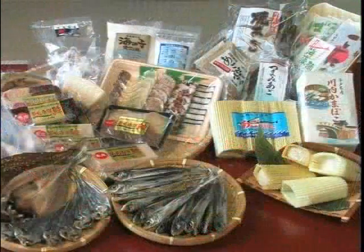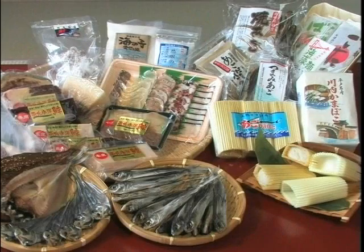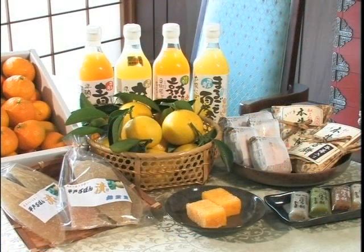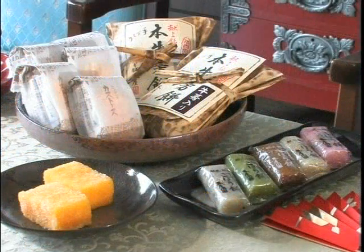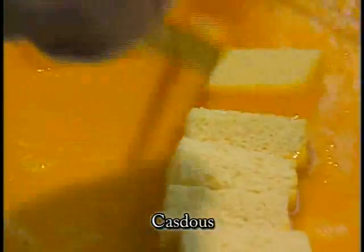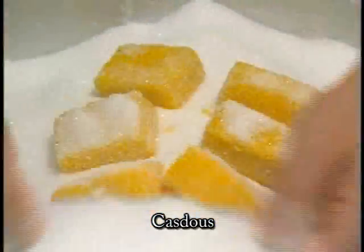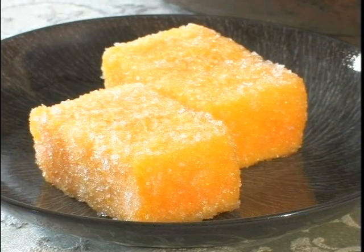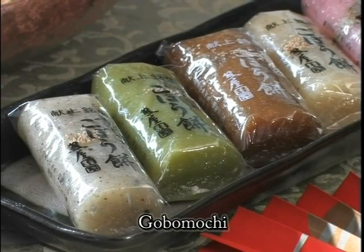The luxury of tasting fresh seasonal food that comes from both the sea and the mountains. Going on a tour with such an abundance of delicious food is quite rare. The sweets in Hirado also have quite a romantic history. Hirado was introduced to kasudosu by some priests that arrived 400 years ago. The process of making gobo mochi was introduced from China.